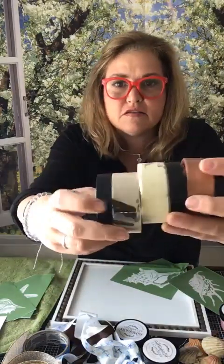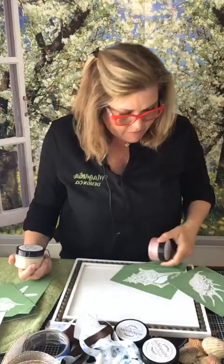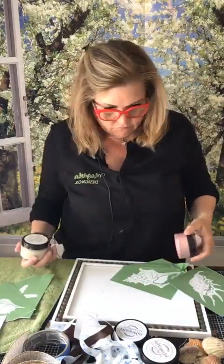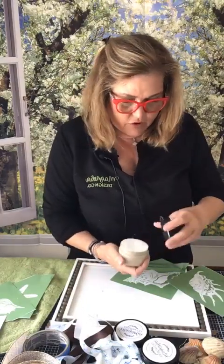Oh, this is almond latte. No, I want this one. I want the Irish cream because it's more brown. See the difference? Almond latte, Irish cream. I'm going to go with the Irish cream because it's more natural. And then maybe a little pink. Or do I want the rose gold? I was going to use the rose gold too, but for this one, I'm going to use the almond latte and the copper. So here we go.